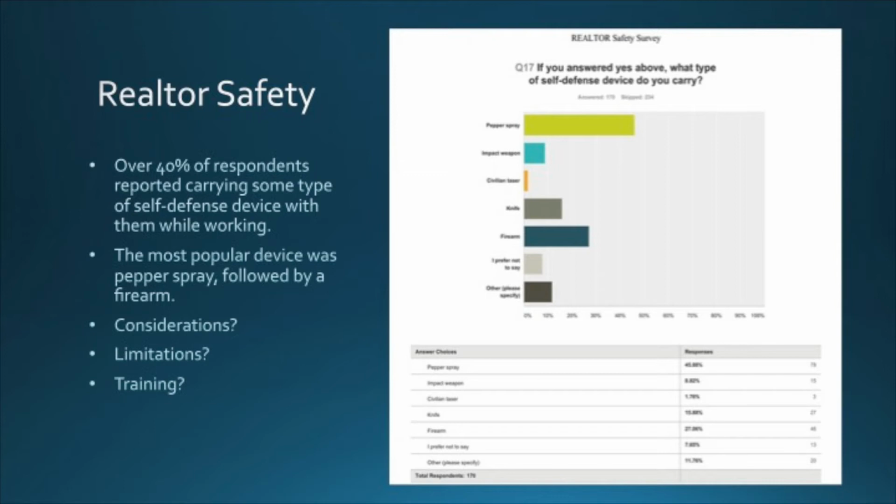So what are some considerations that we should have with the type of device that we carry? There are a lot, actually. First of all, any application of force using a weapon or a device is a skill, and it needs to be practiced often in order to be efficient with it, in order to be able to use it with effectiveness. We have to make sure we're practicing with it at a frequency that maintains that skill. So that's number one. Number two is we have to make sure that the device we're using, we know how it works, and we know some of the drawbacks to those devices.